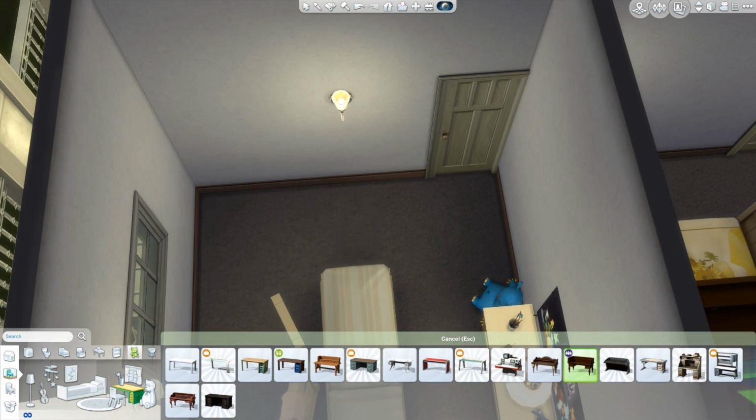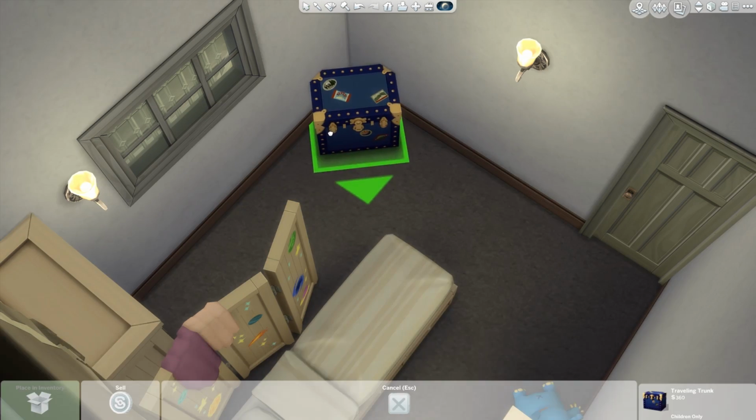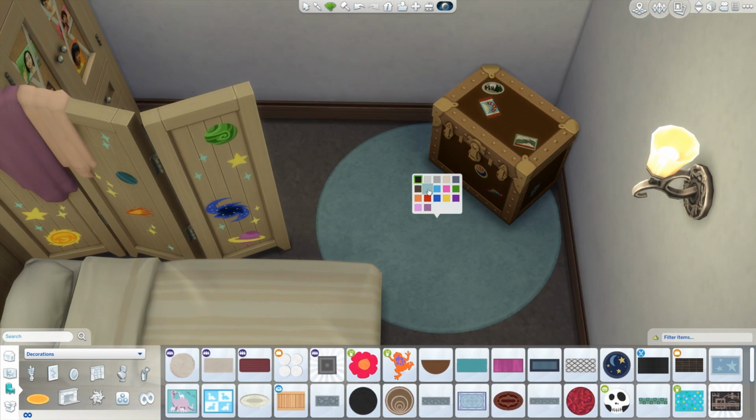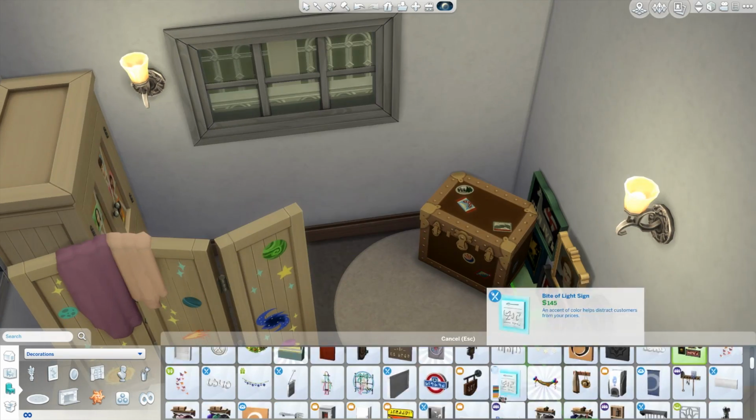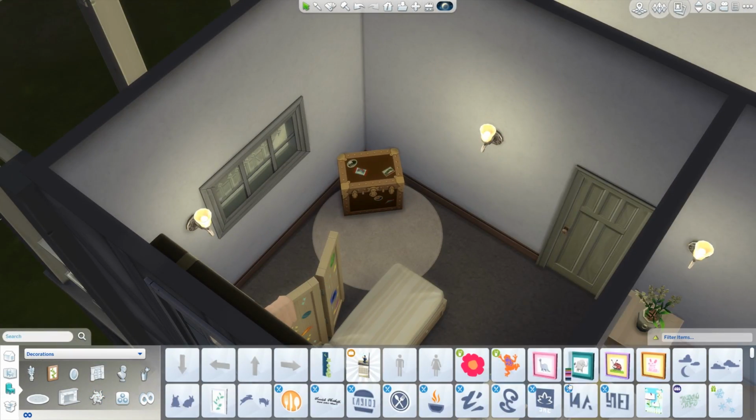I broke up the room a little bit as well, rather than just having one large room. It also makes the room look a little bit smaller because, again, I kind of assigned the bigger room to the kid, which, I don't know, I feel like that's not fair, but anyway.